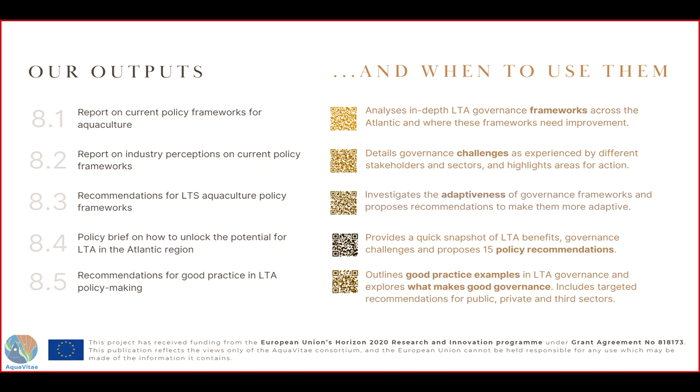And our most recent work, which I'm going to introduce today, is our policy brief, which includes our recommendations, and is also our recommendations for good practice in low trophic aquaculture and policy making. I highly recommend that you go online and have a browse. I know many people already have, which is great. If you want to know more, please contact me or some of the main authors. We will be delighted to tell you more about this work.